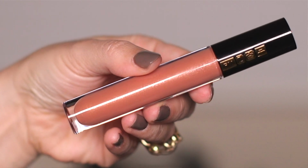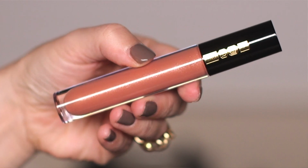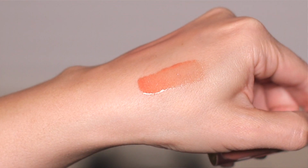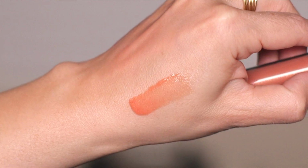So number 3 on my list is the Pat McGrath Lust Gloss in Flesh Astral. I just love this. I love the formula of these lip glosses. They're not sticky. They go on really beautifully. They are so comfortable. They give your lips this really gorgeous plump appearance. And when I first got all of the colors, this one was definitely my favorite. And since then I've branched out.